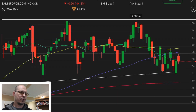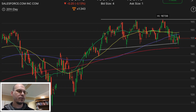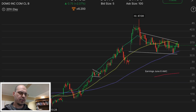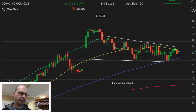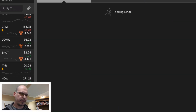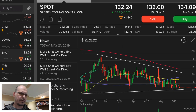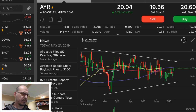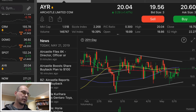CRM is still within the ascending triangle. DOMO, let's see, these lines working. Yep. I like those lines better. Looks pretty good. Spotify, same thing, still within the symmetrical triangle. AYR, still within the symmetrical triangle. Starting to come up a little bit. Maybe we get more gain.